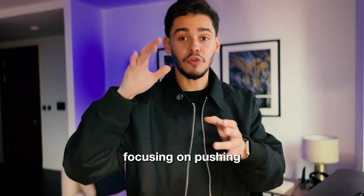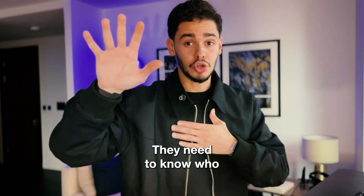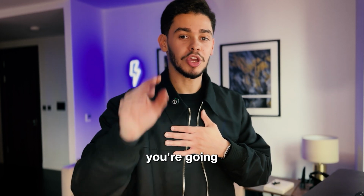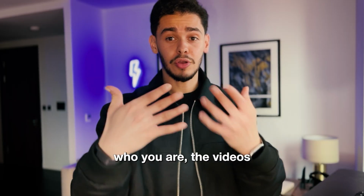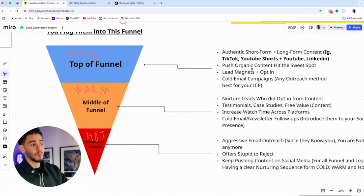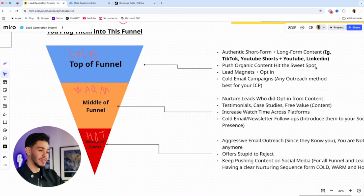So you're going to be focusing on pushing content on Instagram: story sequences, value content, lifestyle. They need to know who you are. And on long form content on YouTube, you're going to be doing the same. Most importantly, you're going to be sharing value content and client testimonials. You're going to show them who you are, the value that you bring, and why they should trust you in the first place. So pushing organic content hits the sweet spot, because if they have a pain point and they come across your content and you solve that pain point, boom, the trust just goes through the roof.